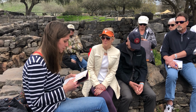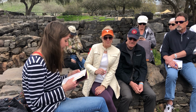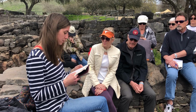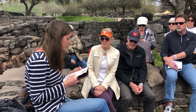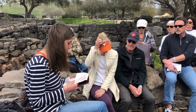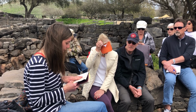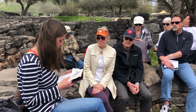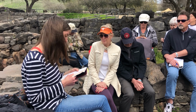Let not your hearts be troubled. Believe in God. Believe also in me. In my Father's house, my Beit Av, my Father's house, are many rooms. If it were not so, would I have told you that I go to prepare a place for you? And if I go and prepare a place for you, I will come again and will take you to myself, that where I am, you may be also. And you know the way to where I am going.